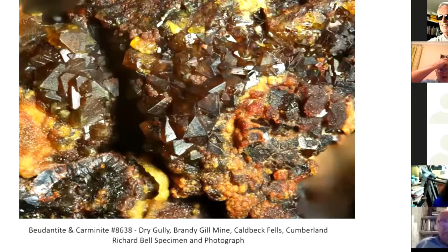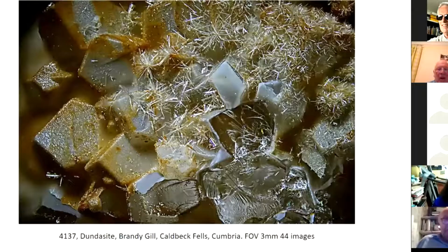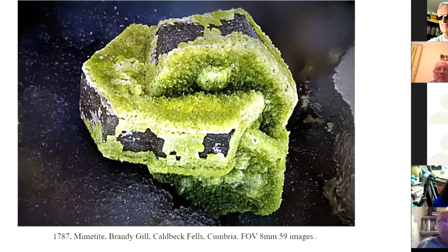And this is the bridgmanite and carmonite. I think this is duftite. I sent this to Richard to have a look at the other day, and we aren't very sure, but it looks like it might be duftite. And that I've got down as dundasite, but there's a doubt on that one as well, but it needs to be checked out at some point. On quartz. A mimetite.